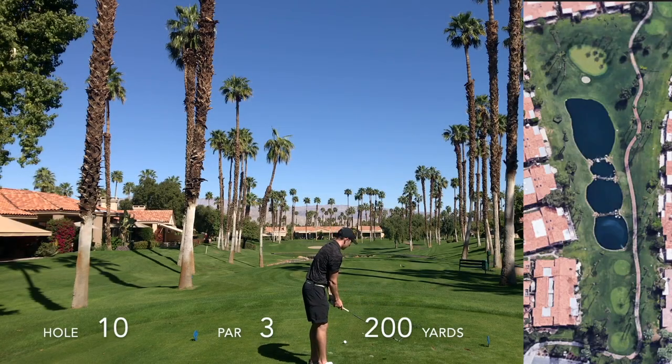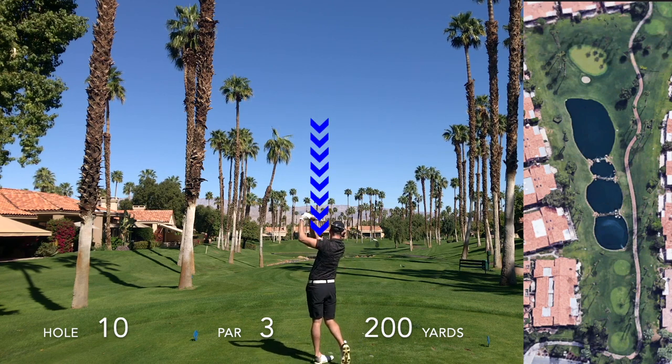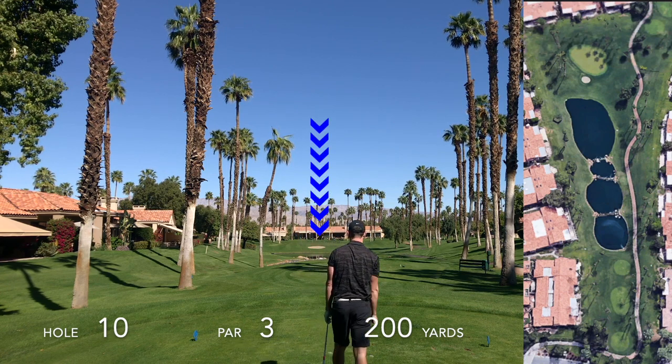What's going on, everyone? Welcome to the back nine of the challenge course at Palm Valley Country Club in Palm Springs, California. If you haven't seen the front nine, I recommend going to watch that first, but let's begin the back nine. Hole number 10, par 3, 200 yards.